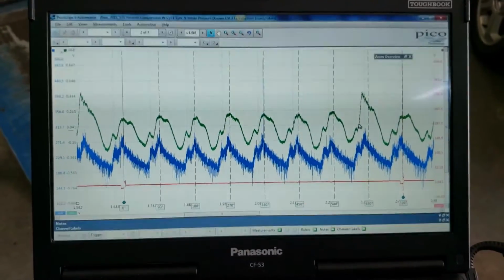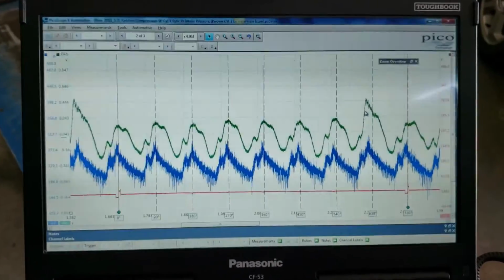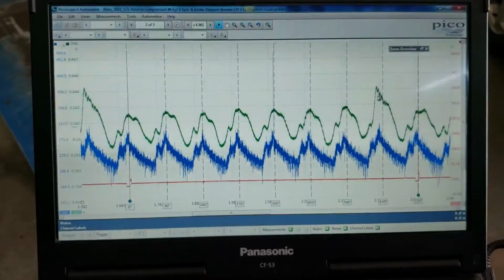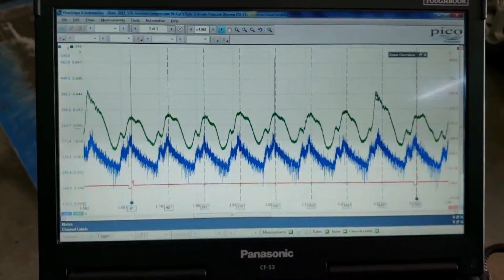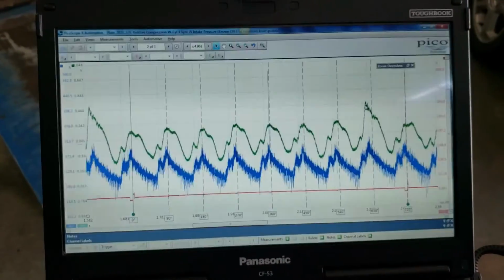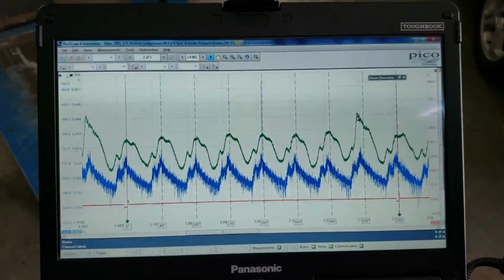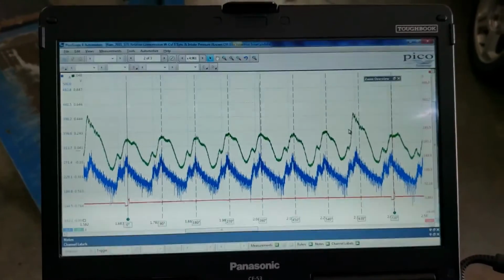When that intake valve opens, all of that volume trapped in that cylinder gets pushed back into the intake manifold, which is why you see this rapid rise in intake pressure when the intake valve opens on the suspect cylinder. So it's a totally different waveform, whether you have an exhaust valve issue or an intake valve issue, which I think is pretty cool.